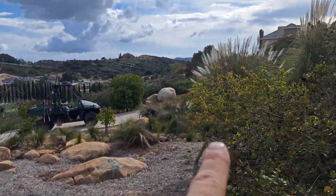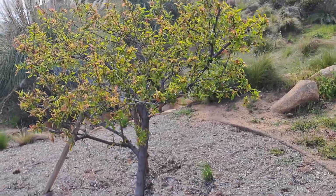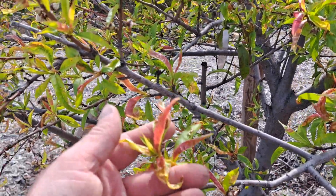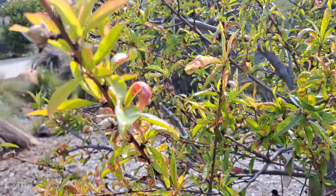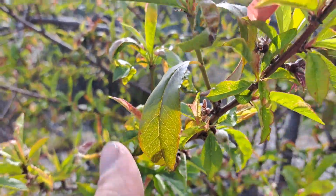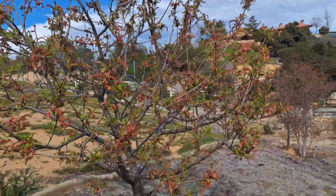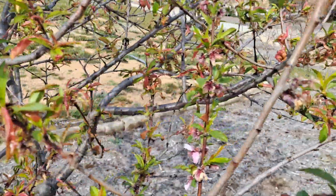This peach right here flowered real quick and turned to leaves like almost immediately. So that's kind of interesting. And this one's notorious. I mean, it sets fruit early. It's about March 16th right now. Got a lot of peaches already. So pretty cool. And this is a nectarine that sets early all the time too. You can still see some of the flowers on there.